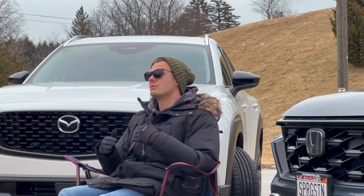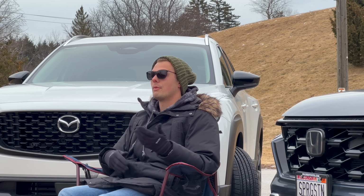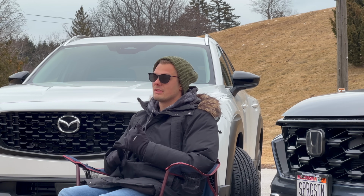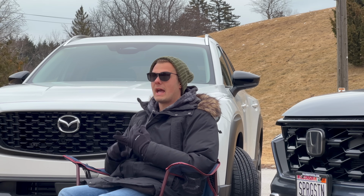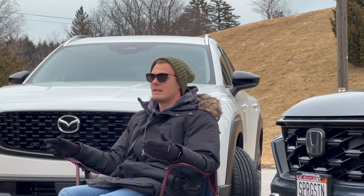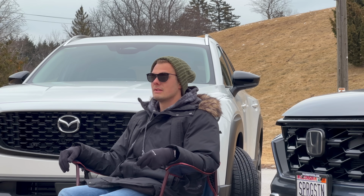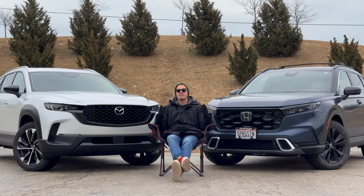The RAV4 is too old. It's on the eve of a refresh, so we'll see what happens with that when it gets redone and debuted later this year. The Forester is new for this past year, but it doesn't have a hybrid. The hybrid is coming next year or later this year, but until then, it's not competitive on the hybrid front. And then you've got things like the Tucson and the Sportage, but I haven't spent enough time with either of those to truly rank them within this class.